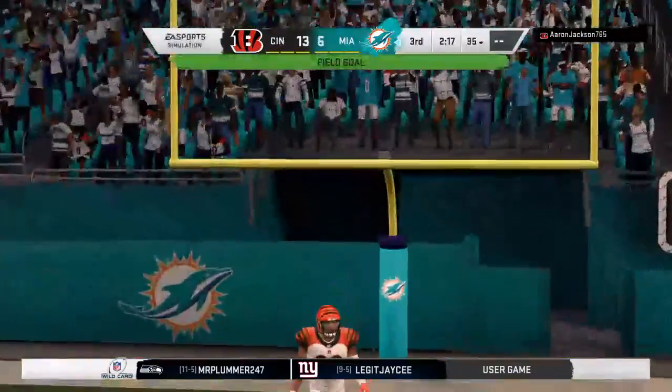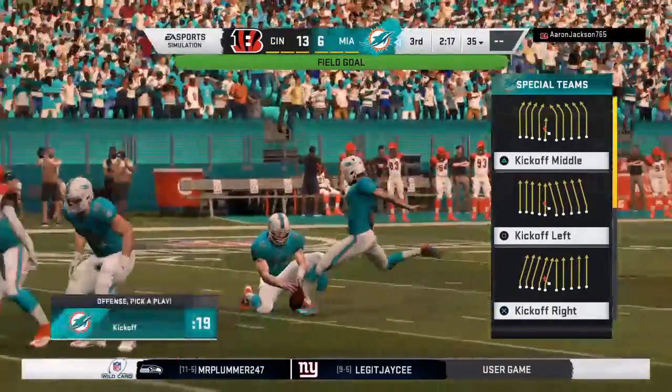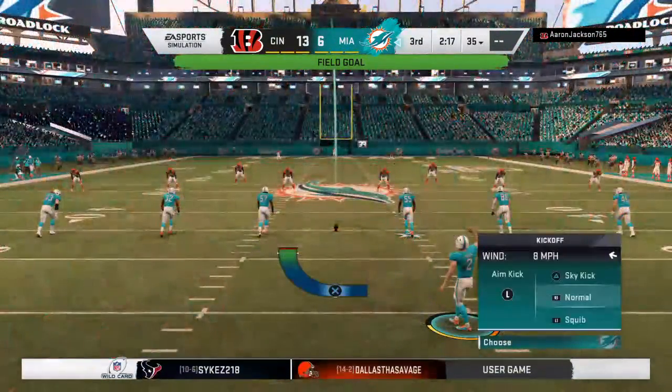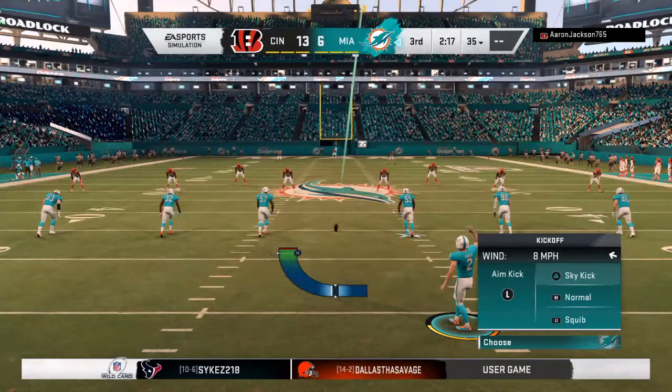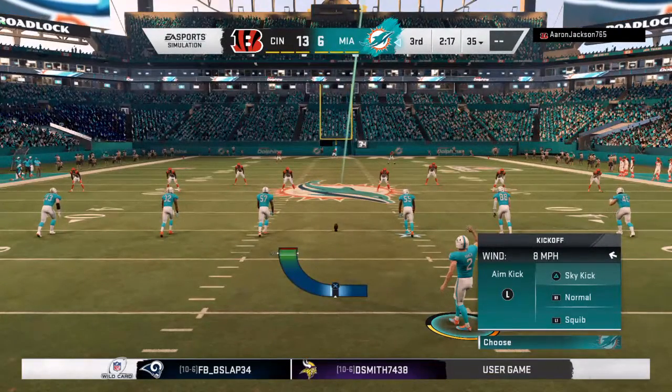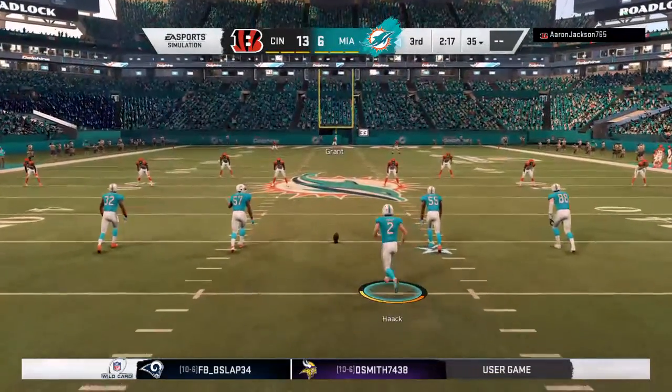Center's kick is good. And they will cut the lead back down to a touchdown now at 13-6. So a decent drive there to start the third quarter. They only salvaged 3 out of it, but they inch a bit closer. Yeah, but still lots of time to go in this one.